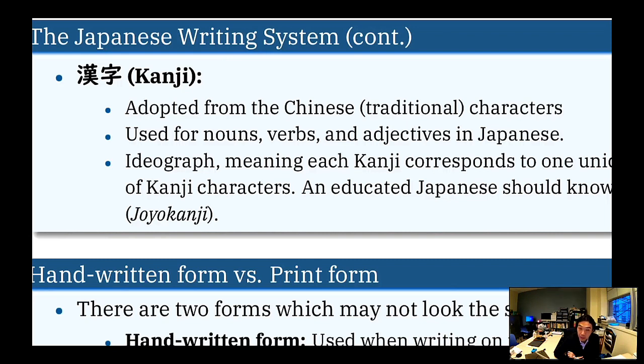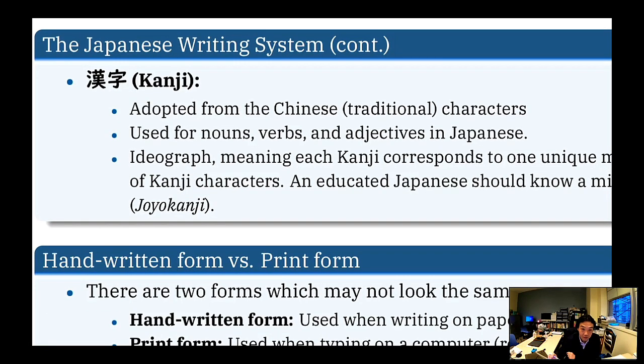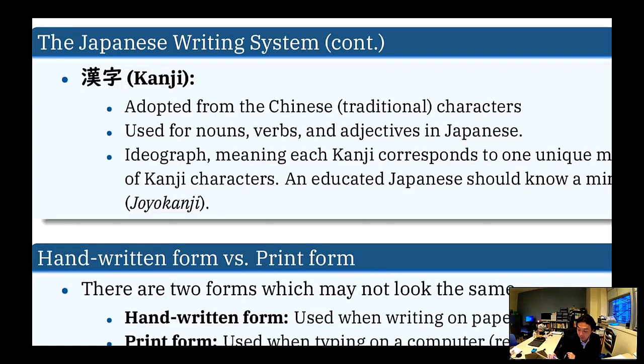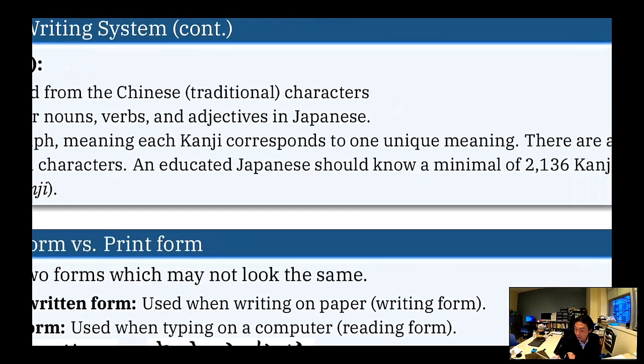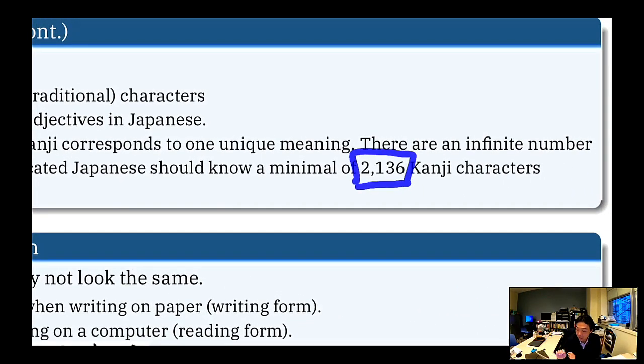Also, there are so many kanji because there's an unlimited number of ideas or meanings, so there's an unlimited number of kanji. In order to limit the number of kanji that you must know as an educated Japanese person, the Japanese government has a list of the kanji that an educated Japanese person should know in order to, let's say, read the papers, submit government documents, or perform the basic functions to live in Japan. And the number is 2,136.